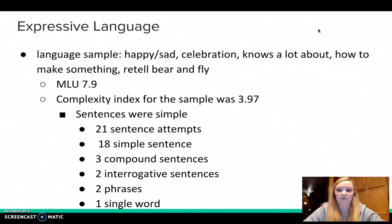First is his expressive language, which was assessed, and I did a language sample, which included a time he was happy or sad, a celebration, something he knows a lot about, how to make something, and the retell of the bear and the fly story. From that, I got an MLU of 7.9 and a complexity index of 3.97. So his sentences included mostly sentence attempts and simple sentences, as you can tell from my data.